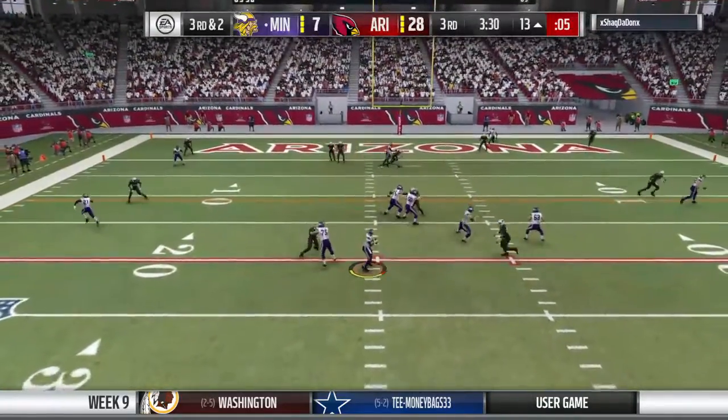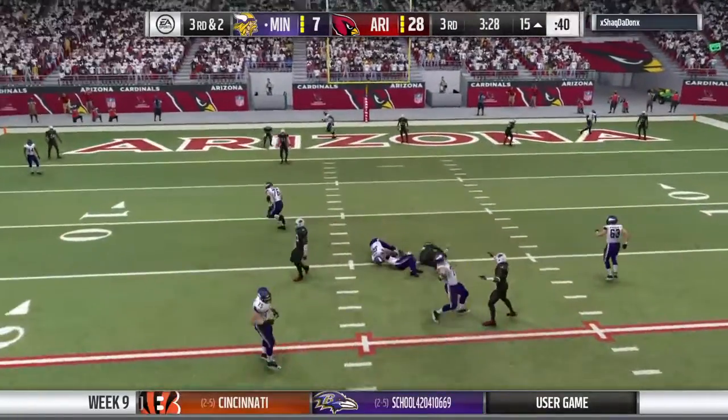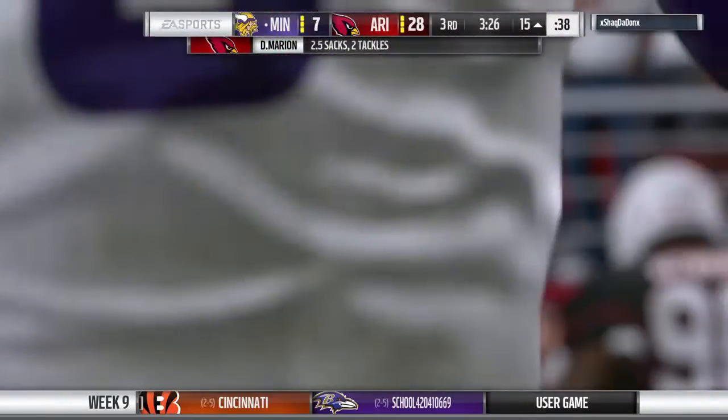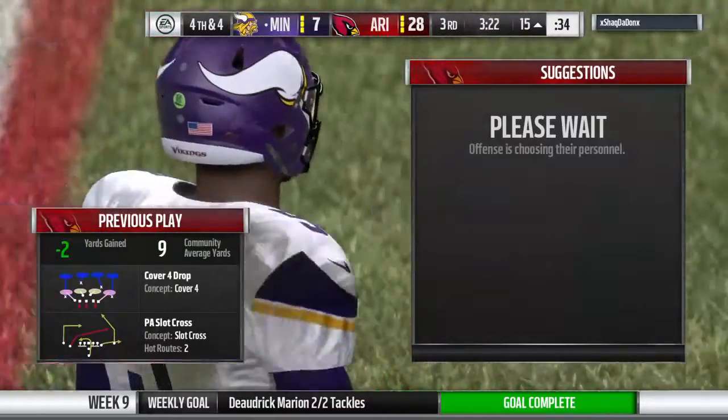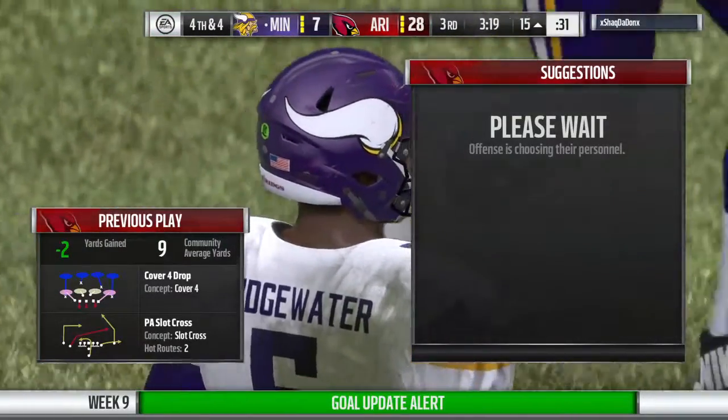Bridgewater on 3rd and 2. And they're going to get him. They bring him down to the sack back at the 16-yard line. It'll go as a sack, a loss of 3, and in turn, it takes us to a 4th down.